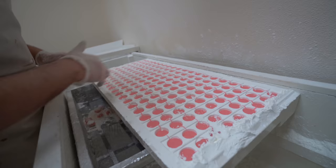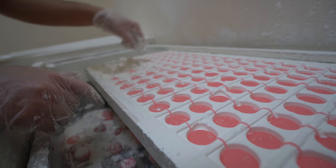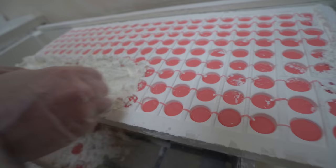I just like to check for the ones where sometimes you break the cornstarch in between them, and they blend together. It's nice to just pick them up and break them apart. Who needs a GoPro?